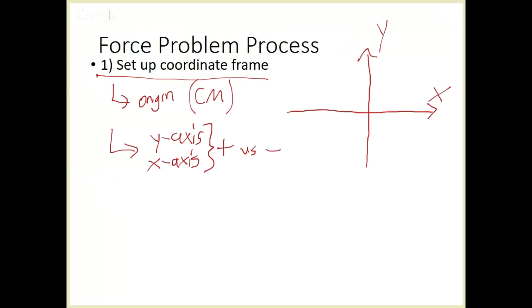The typical standard is up is positive, down is negative, right is positive, left is negative. And if that's how you want to set it up, great. If I then find a force that's pointing this way, when I break it into its x and y components, I'll get a positive y component, because that component is pointing upward in the positive direction. But I'll get a negative x component, because that's pointing to the left. So when I break this vector down into x and y components, my y I would consider positive and treat as just a positive number. My x I would consider negative and treat as a negative number in my x list.